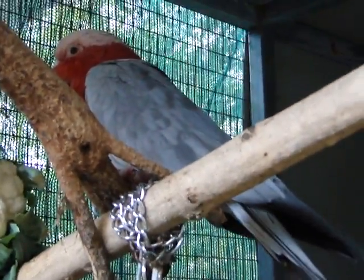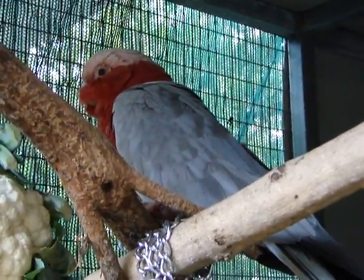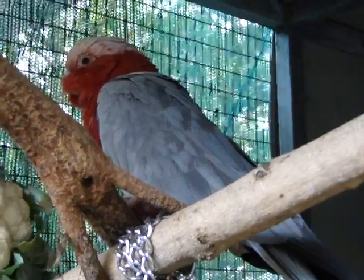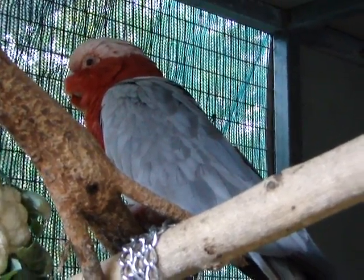And in here we have Lucy and Fred. Let's see who we've got up here. Here's Fred. Not very good in here. Sorry about that. Fred's very standoffish with me, but she'll come right up to Evelyn. She likes to have a nip of me if she can. That's the first bird we ever got.